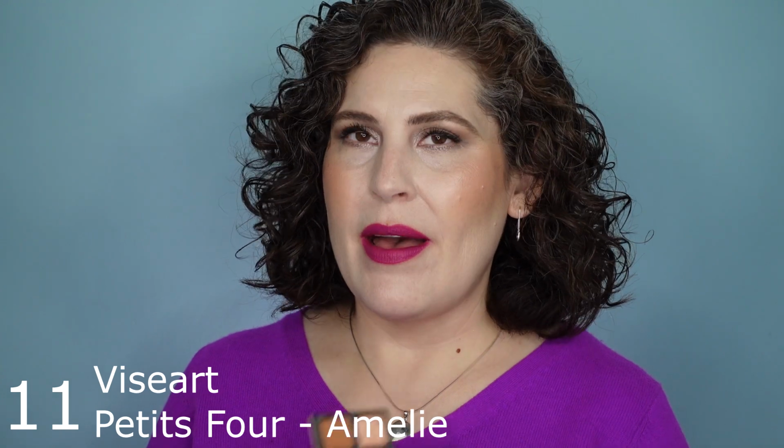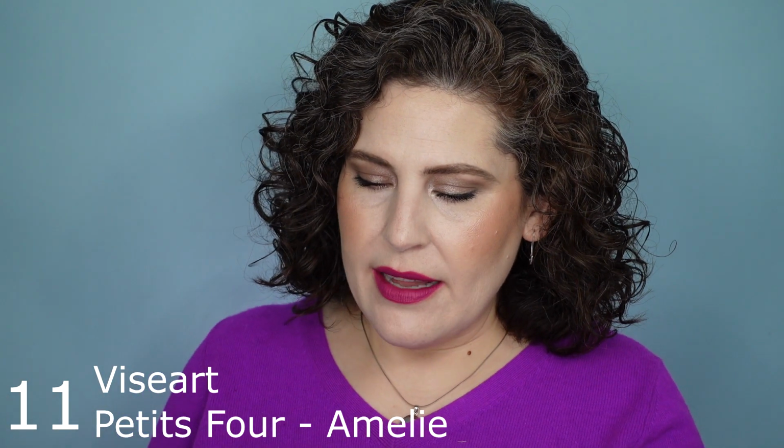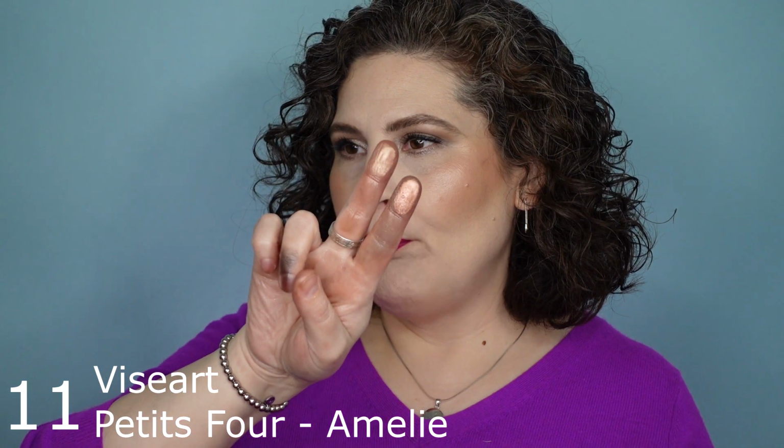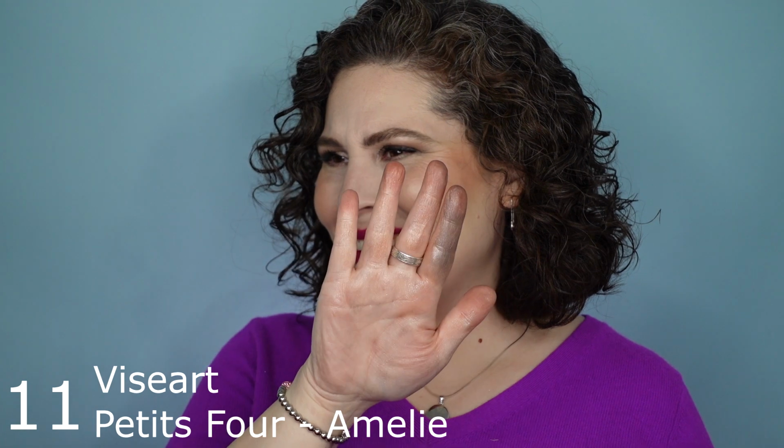This is one of their holiday palettes. This is stunning, super easy to use. Like the metallics in here are just like, boop, so easy. Look how messy I am. I'm a disaster. But this is one of those super easy to use palettes if you like warm neutrals and you want an edited palette. I really think this is great.